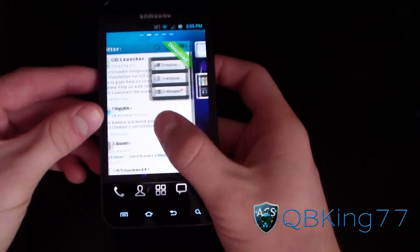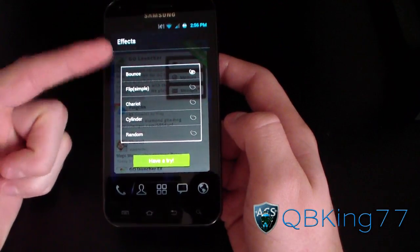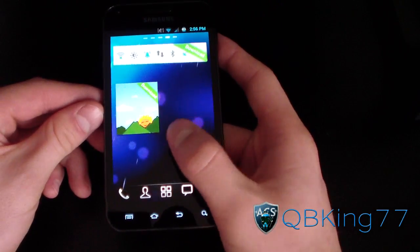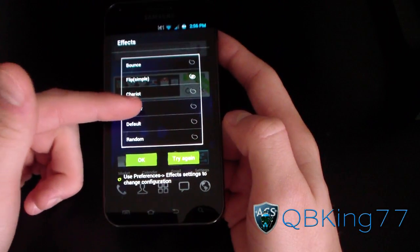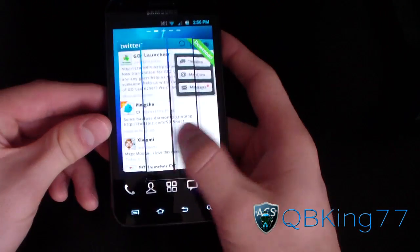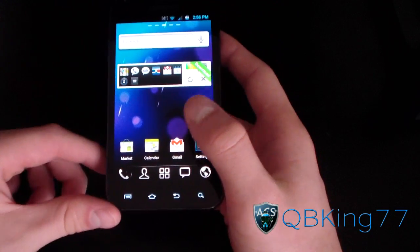What it does is you can go through your home screens. Obviously, you have Go widgets, such as the Twitter widget. It works very well. I'll recommend that. You can have different effects when you scroll through your home screens. You can have it flip. Let's say I want to flip. I'm going to give it a try. As you can see, it flips your home screens. Gives it a nice transition. You can have it do something else like cylinder. So let's try cylinder. And there you go. So that's actually a really cool one when you go through your home screens. So you got the cylinder option as well.